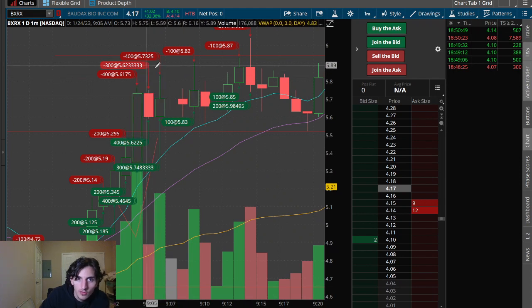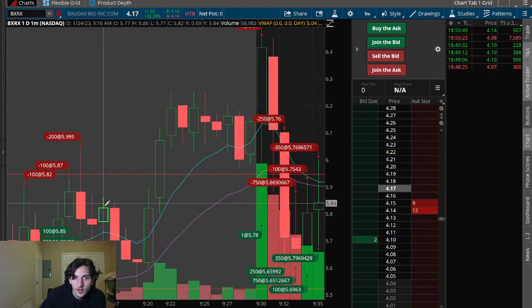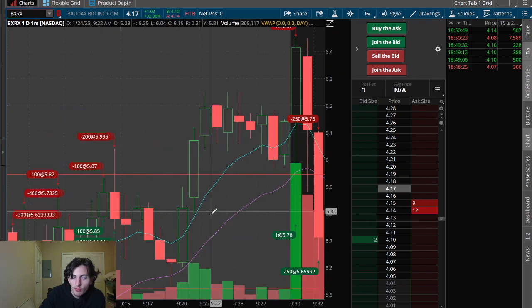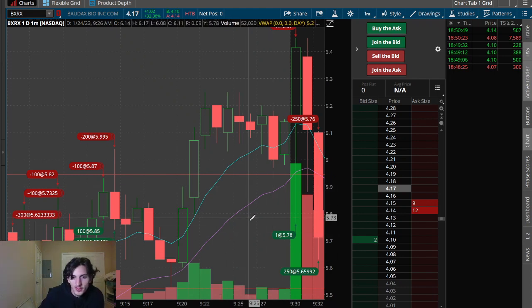I sold 300 for break even. Then I looked for some continuation, but we didn't get any continuation there. And here I kind of took a quick trade, attempting that breakthrough 6, but we never got it until we dipped down, and then we finally broke through. But at this point, we were getting close to the open, and once we get a couple minutes from the open, I like to refocus, recenter myself, and get prepared for the open.